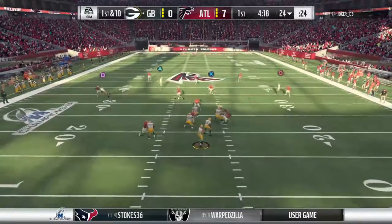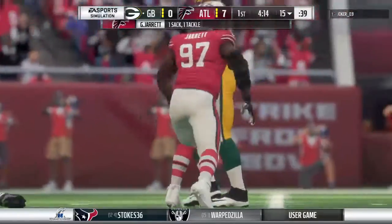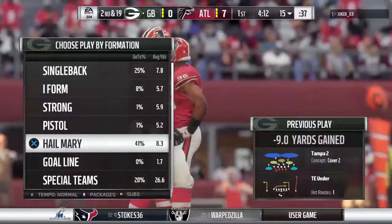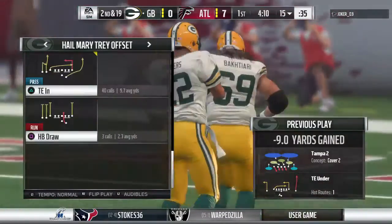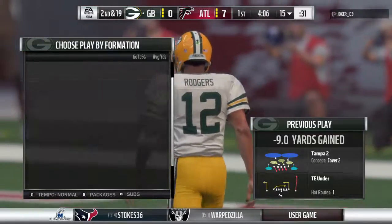On 1st and 10, here's Rodgers. And the Falcons get there. The Falcons get the sack. Down he goes. Grady Jarrett coming up the middle, gets him there for a loss of about 9.